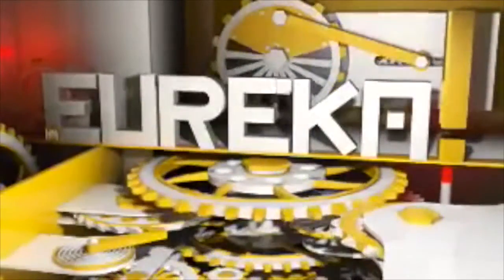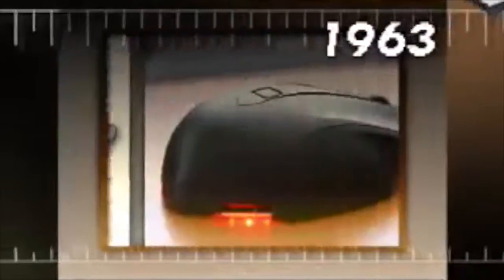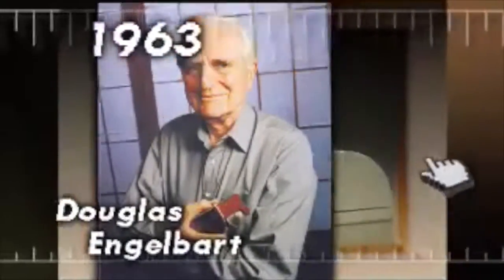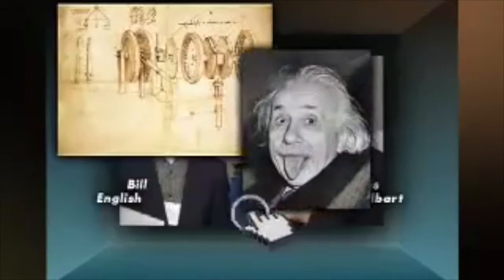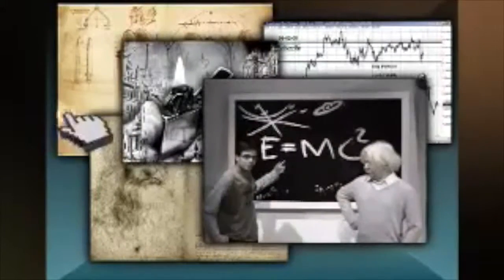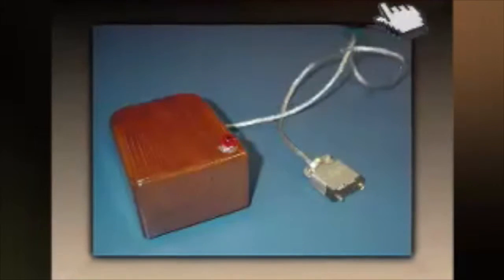SRI International Augmentation Research Center was founded in the 1960s by electrical engineer Douglas Engelbart to develop and experiment with new tools and techniques for collaboration and information processing. The main product to come out of ARC was the revolutionary online system, better known by the abbreviation NLS. ARC is also known for the invention of the computer mouse, pointing device, and its role in the early formation of the Internet.